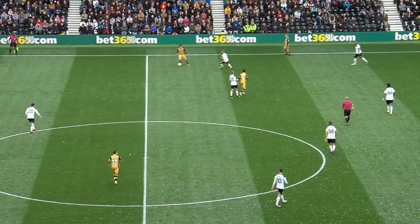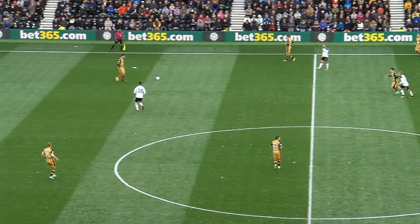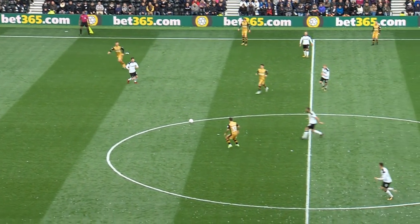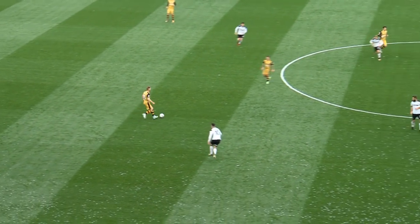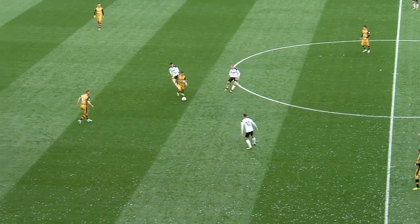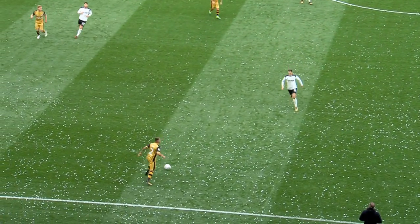Runs over the halfway line, finds Adam Reach on the left. Reach will go backwards here towards Fox. And now here's Ross Wallace, who will play this one backwards towards Tom Lees again. Now Wallace, Oxford 1, Rotherham 1, an equaliser for Oxford.